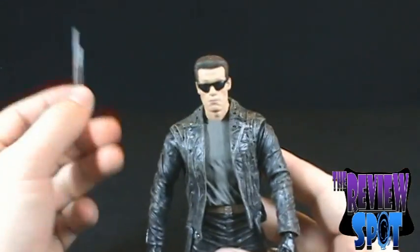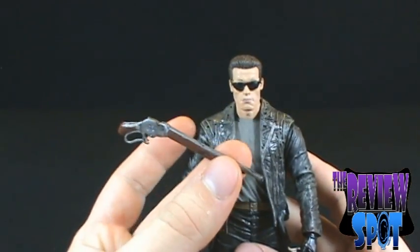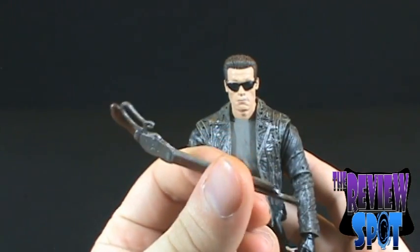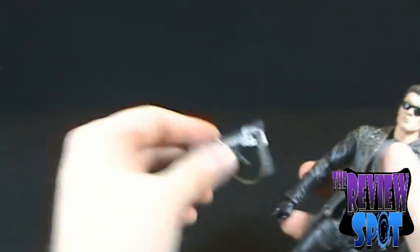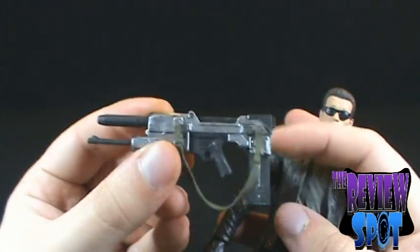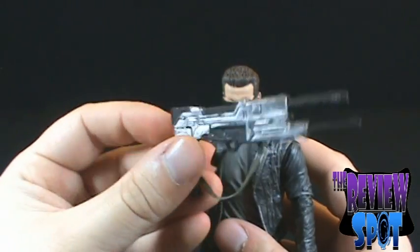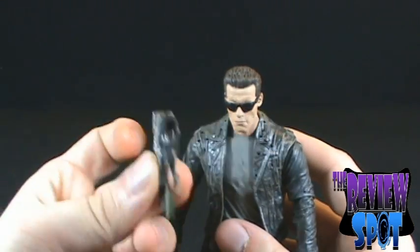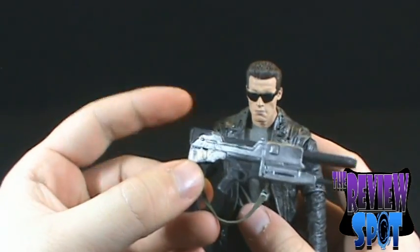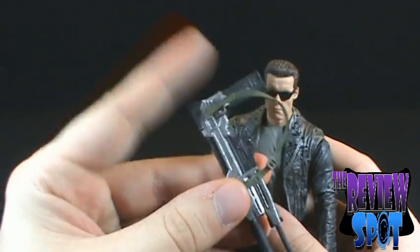In the way of accessories, he does come with his shotgun. And he also comes with, which I like too, the Skynet endoskeletons. Was it a pulse rifle? Very nicely detailed, nicely painted as well.